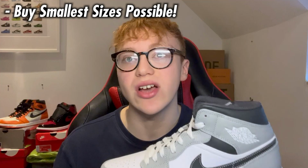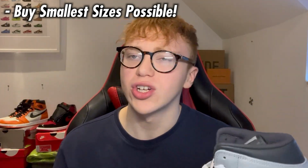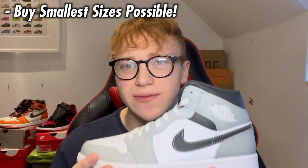So you really want to be focusing on the smaller sizes with this shoe, not necessarily the bigger sizes. Although money might be better in them, I honestly think you'll be able to get really good consistent sales within the smaller sizes. I just think it's overall a better option to go for because you want to be able to sell them once you've held them. But yeah, definitely smaller sizes for this shoe.